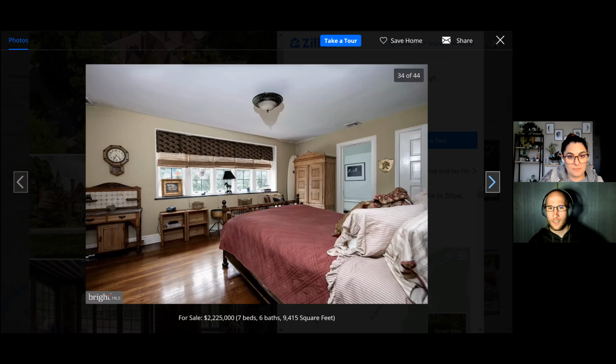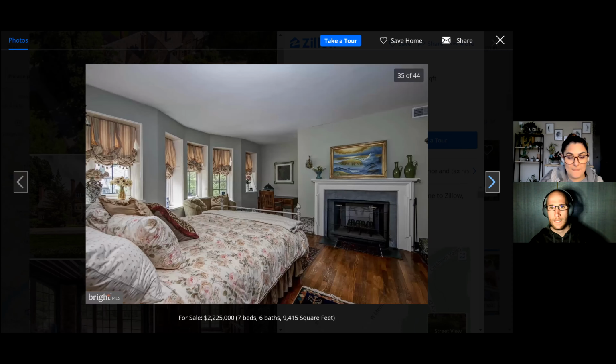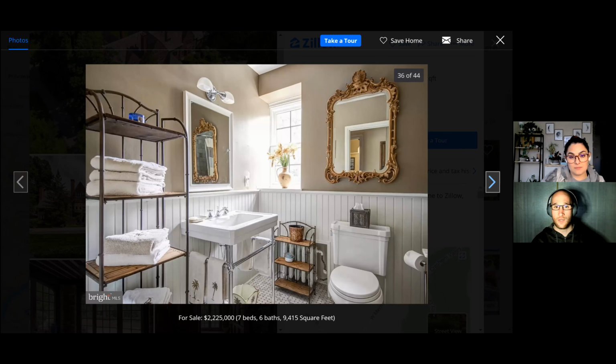They're fine, but again, another good sized room. I mean, they have 7 bedrooms, so obviously they've got plenty of space. This is an interesting room, kind of a bay window, but it's got a fireplace. That's kind of a cool thing. A little place for a desk. This is a cool room. There's a lot you could do with it.